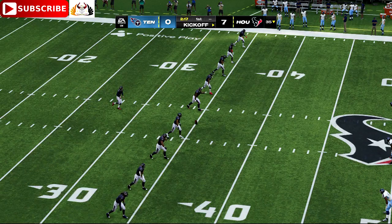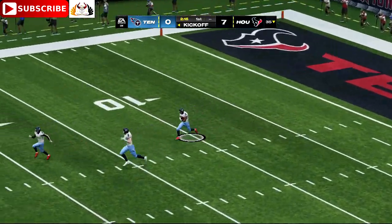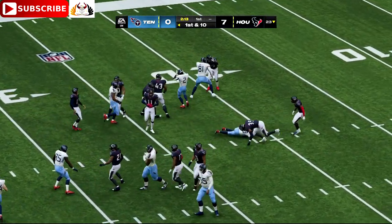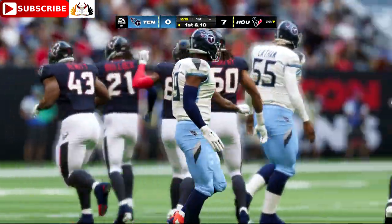So after the touchdown, here's Fairbairn now to kick it away. Now couldn't take the chance. This will be returned from the goal line. And not much happening on the return as he'll get this to about the 23.